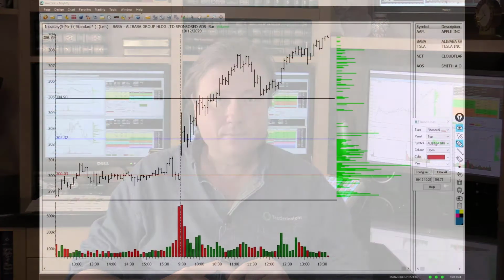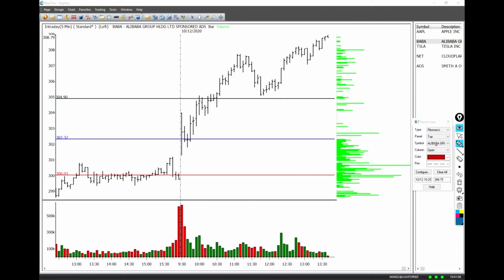So with that in mind, let's take a look at BABA. BABA always makes for some interesting trading, and what we saw this morning was a gap move to the upside. So once you have a market that's net positive and a stock that's net positive and you're positive on the session as well, you're not dipping back down into the range, pretty much what you want to do is focus your energy on the long side of the market.